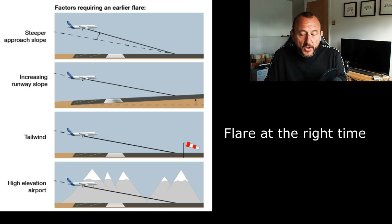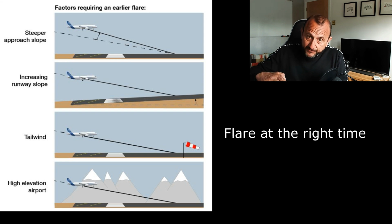So the factors that may require an earlier initiation of the flare are as follows. A steeper approach slope, so more than a nominal 3 degrees. You can imagine if the approach angle is higher, the rate of descent is going to be higher, the energy is going to be slightly greater, so an earlier flare might be required. An increasing runway slope or rising terrain before the runway threshold. So we've also got airports that have, if you like, a raised part or an elevation on the first third of the runway. There are lots of airports that have this, and of course the ground is coming up to meet you, as it were, as well as your descent rate.